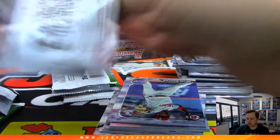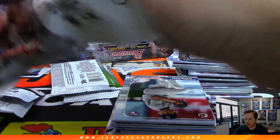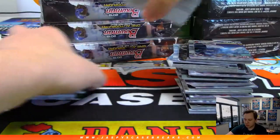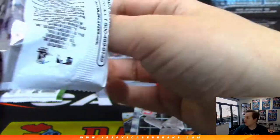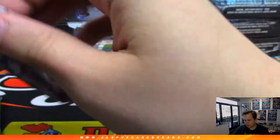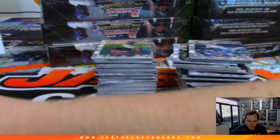Okay, yeah, no paper cards ship. The cards that ship are all the Chrome cards. So all the Chrome rookies, all the Chrome prospects, all the Chrome inserts. The rest all get donated. We don't sell anything else like that. The rest get donated. So, I mean, we're not sorting the paper base.